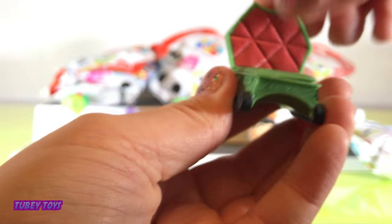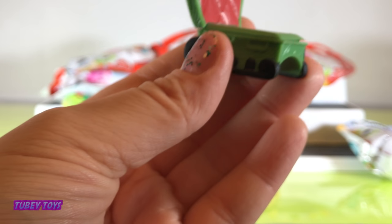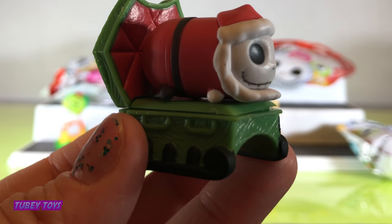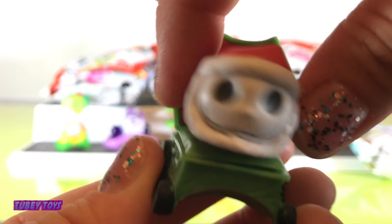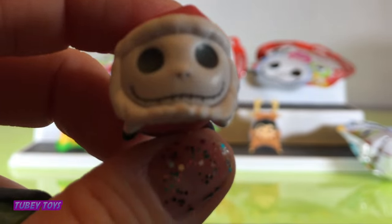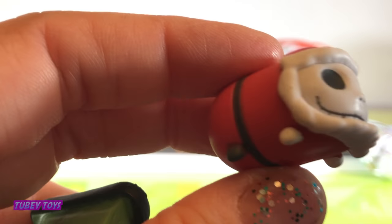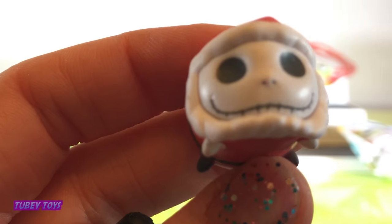I really didn't think it was this one, but okay. This is his sleigh, but it also looks like a coffin bed. Look how cool he looks. Wait. I found out that doesn't come off. No, it doesn't come off. Look how cool. Look at his Santa beard and his awesome smile. Look how cute he looks, Jack.